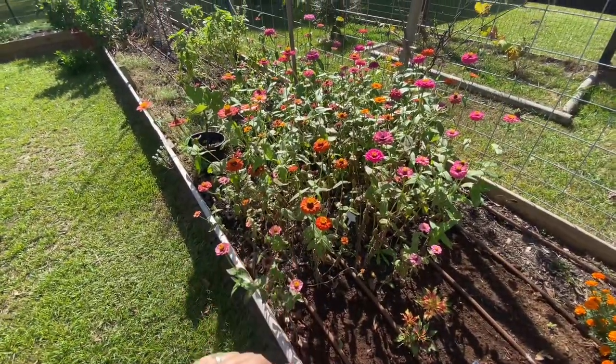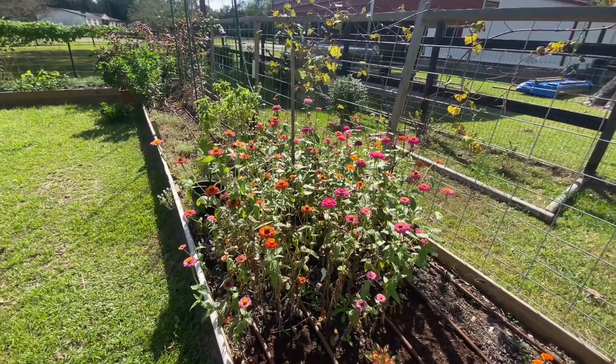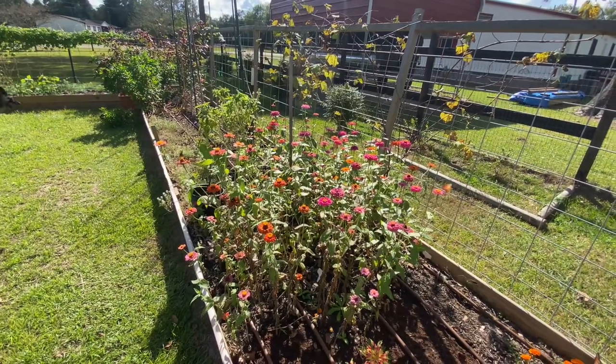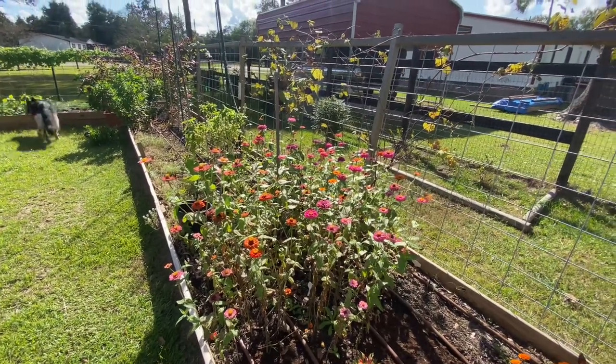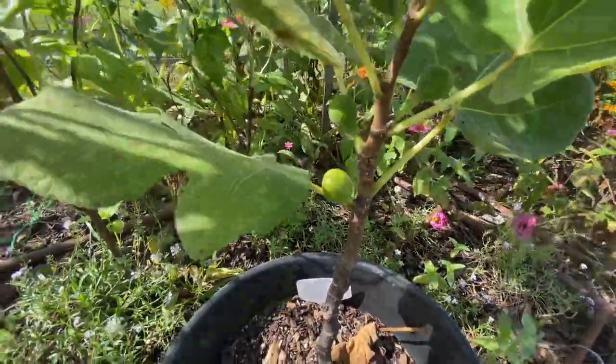Lily put mixed colors. Zinnia is just, I mean, the pollinators are just loving it. I'm so glad that I have this there for them. My figs, those are Celeste, doing wonderful.